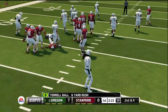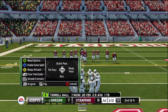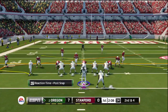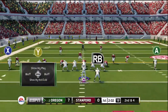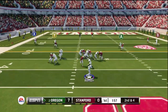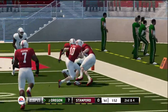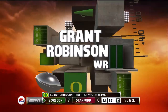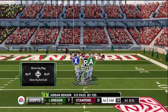Nice run, and he's brought down. Here's the 8th play of the series. Here comes the pressure. Throws on a run, and he's got his wide receiver. And he's taken down at the 5. Anderson makes the tackle at the 5-yarder. That makes it 1st and goal. And this is the 9th play of the current drive.